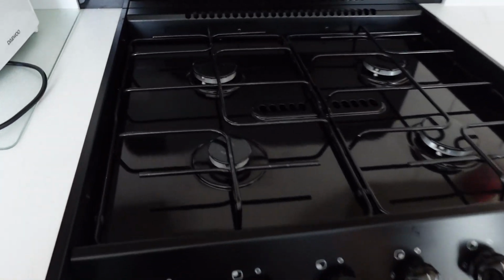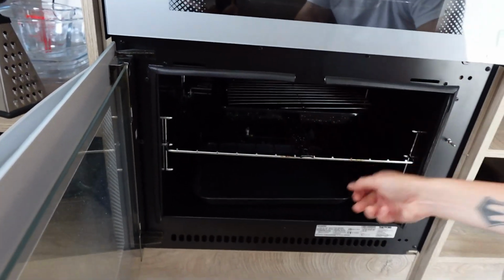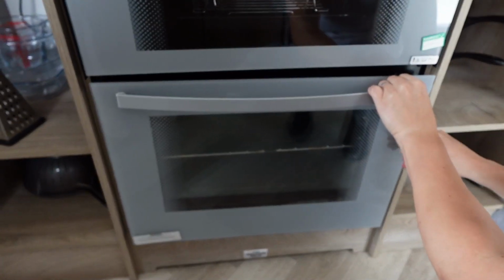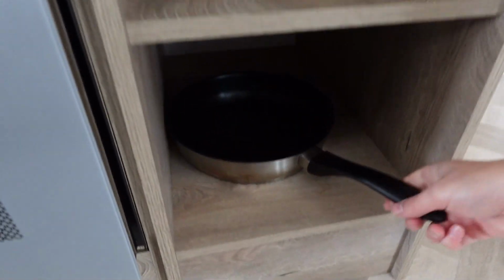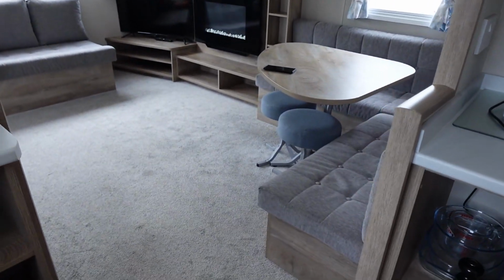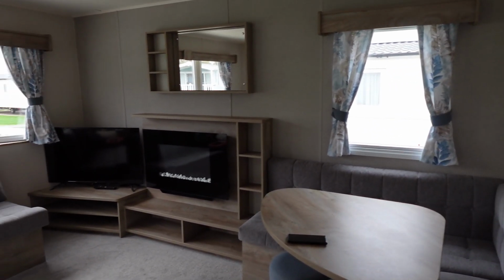Oh, got your grill. 4 hobs. Which one's your favourite? This one, this one, this one, this one. We've all got one. Full oven. Got your little griller there. We've got a little baking tray. Lovely. Don't break it. Not bad. 4 saucepans and a frying pan. Deep frying pan. Okay. Very well equipped kitchen. So then through the kitchen you've got your nice living space with dining room.